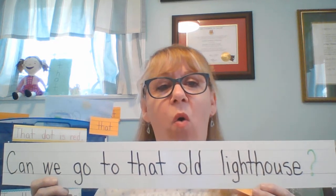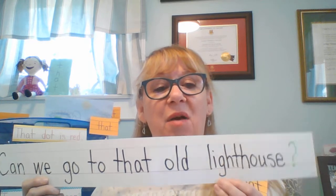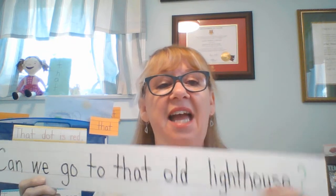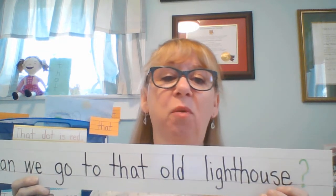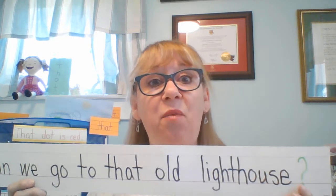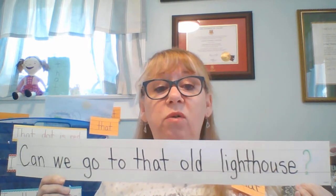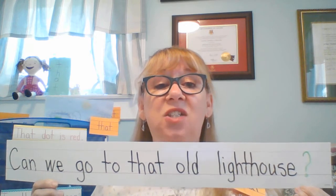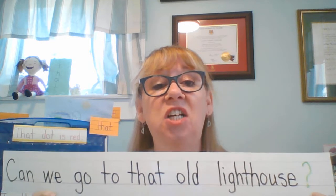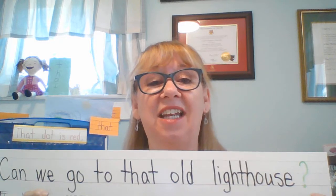Old, old, old. That's right. This one's a huge one, but it's lighthouse. And you can be as imaginative as you want. Don't be afraid to try big words. It's okay if you don't have all the letters. And what did we do at the end? It's asking us a question. Can we go to that old lighthouse? And so because it's a question, we need that question mark at the end, okay? So I'd like you to try and do a sentence this week that has a question mark in it, okay?